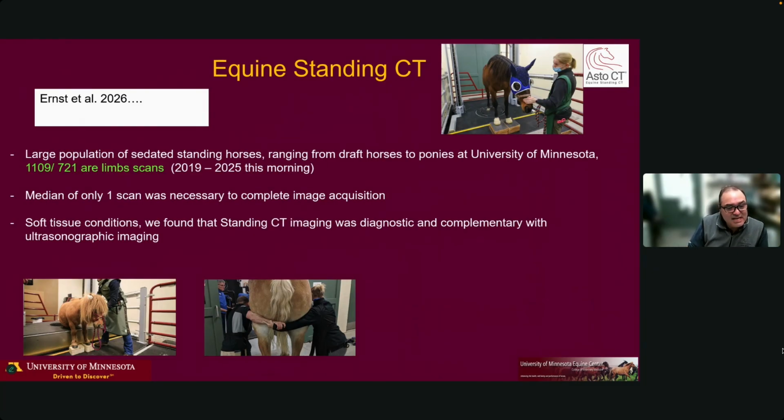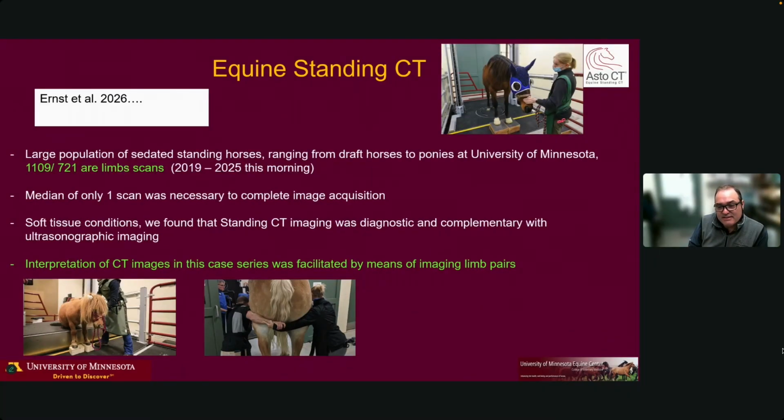Our findings, the same as the Wisconsin paper, are that we do get soft tissue diagnoses, especially when it comes to proximal suspensory and tendon injuries. Anything above the fetlock, and I would say above the navicular bone, you're able to at least be suspicious of and complement with ultrasound. And the biggest plus is that the interpretation of these images is facilitated by having the other side for comparison in case you have any doubts about what you're seeing.